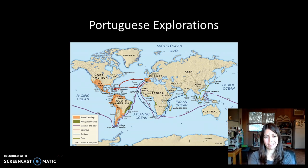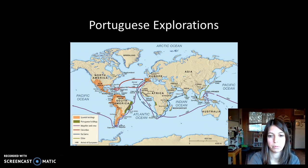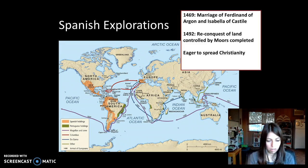The Portuguese at this point weren't really able, and weren't really interested, in establishing land empires. They basically established ports along the western coast of Africa, and they were interested in trading rather than conquering the local people. The next explorers were the Spanish.